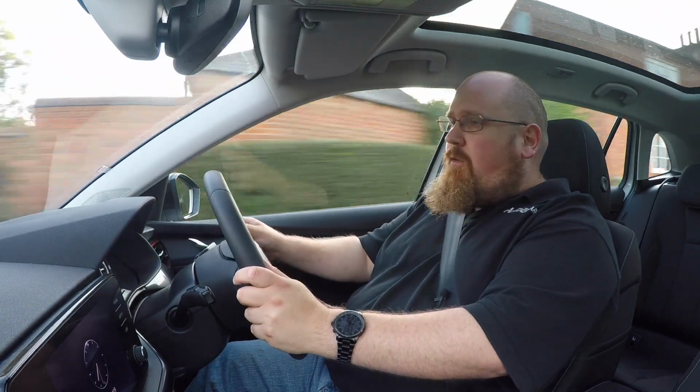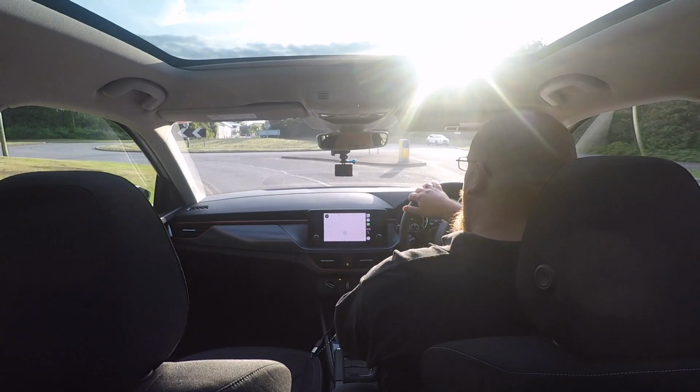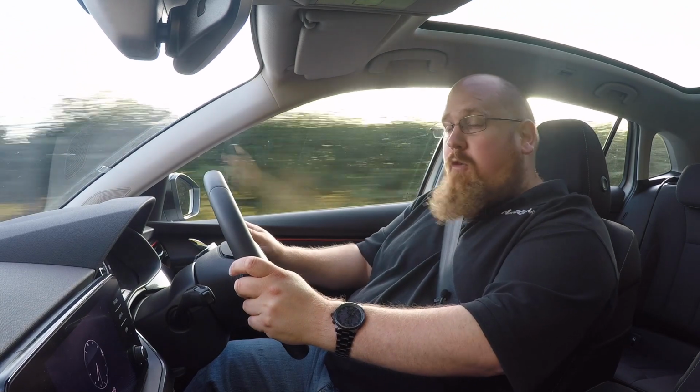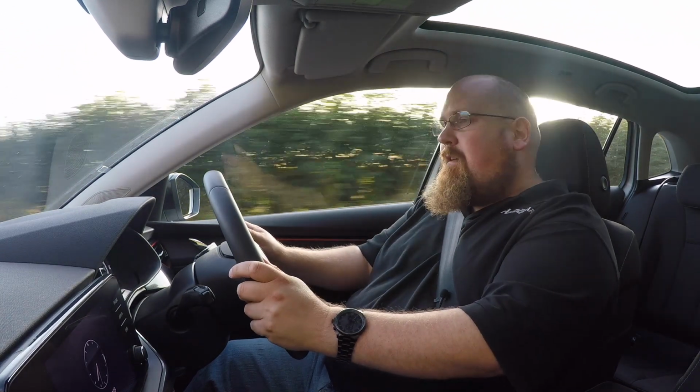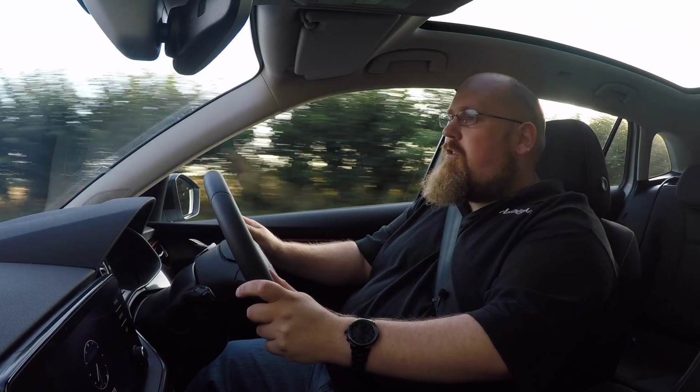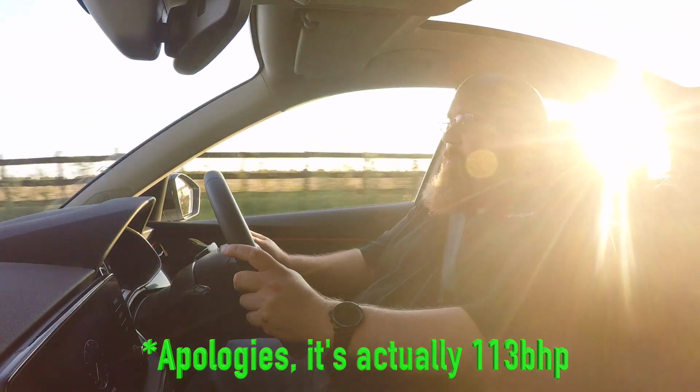When it comes to engine choices in the Scala range, well, if you go for the entry-level S, there's only one petrol engine to choose from, and it's a 1-litre 3-cylinder turbocharged unit producing just 95 brake horsepower. It's another reason again to avoid the entry-level S and go straight for the SE or SEL, because there's a bit more variety when it comes to engine choices. So with those other 2 trim levels, you can get the same 1-litre 3-cylinder turbocharged petrol, but producing 115 brake horsepower, and you can have that mated to either a 6-speed manual or 7-speed DSG. There's also a diesel available, which is a 1.6-litre unit producing 95 brake horsepower.